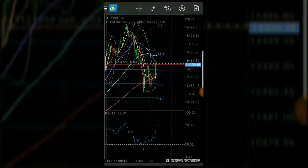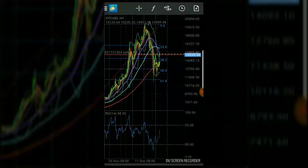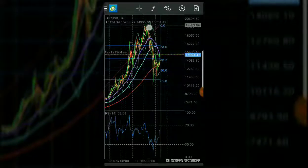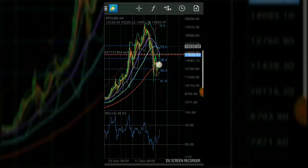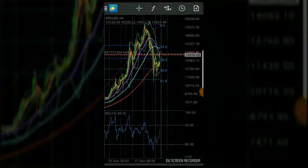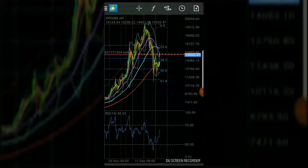It is still in a downtrend after that major uptrend. So you see the mountain that it has created. So pullbacks all the way. Now it is in a bear market because it has broken down below all the moving averages except the 200 period moving average on the H4 chart. It's above it currently right there. But you see how it's down below all these moving averages?